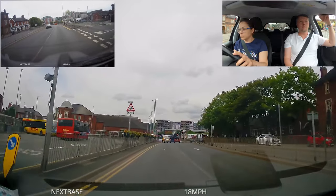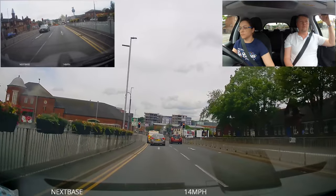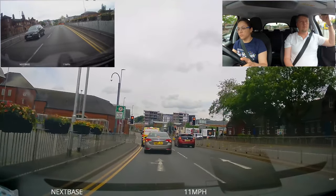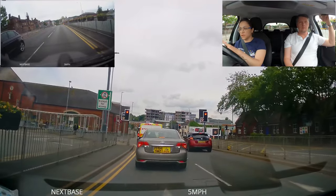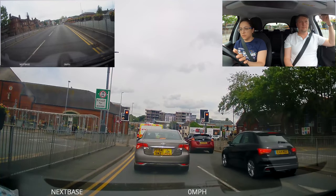After 300 yards, go right on the roundabout. Third exit. So after the traffic lights, I'm going to do the same. I'm going to go on the right. Okay.